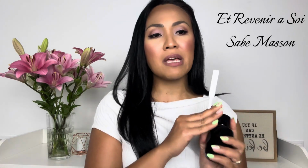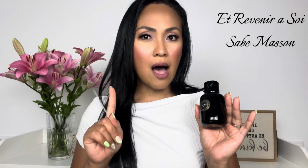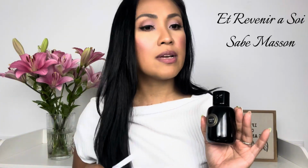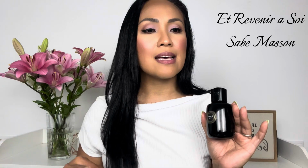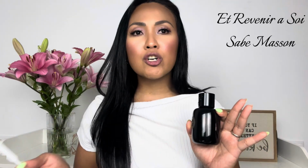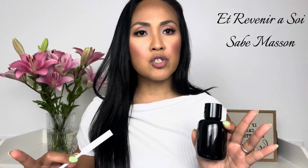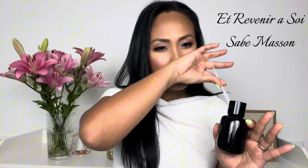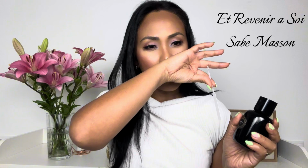It has ginger, pink pepper, bergamot, cardamom, mandarin, cypress, iris butter. That sounds very interesting to me. Ylang ylang, carrot seeds, jasmine, benzoin, mate, ambrette, vanilla, vetiver, and patchouli. Now, after reading all the notes, it is definitely giving Chypre vibes. Having said that, quite earthy, spicy, and woody. That is basically how I'm gonna describe this fragrance.